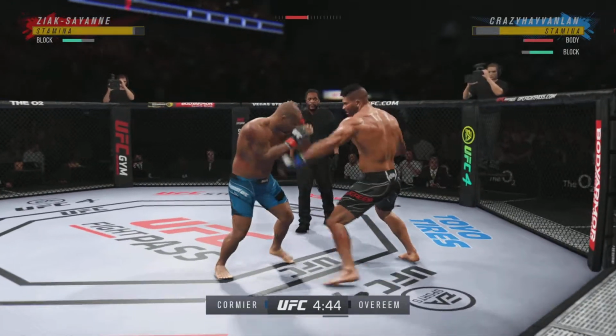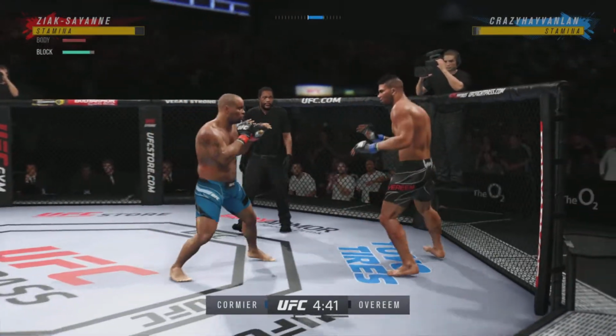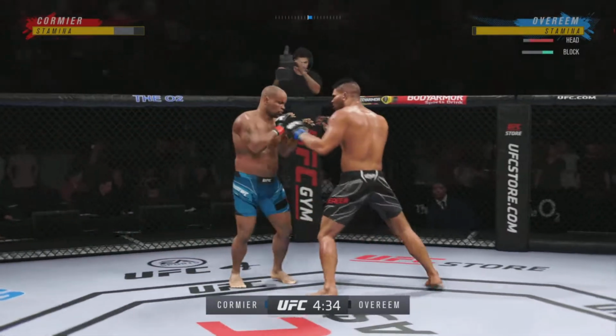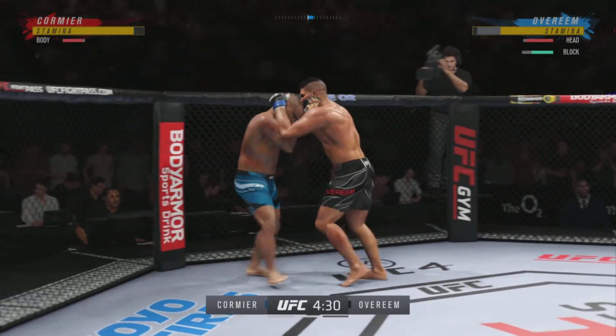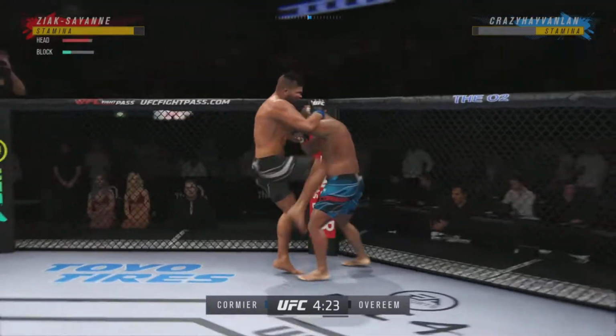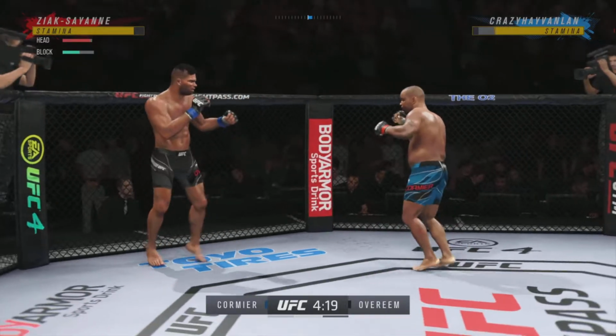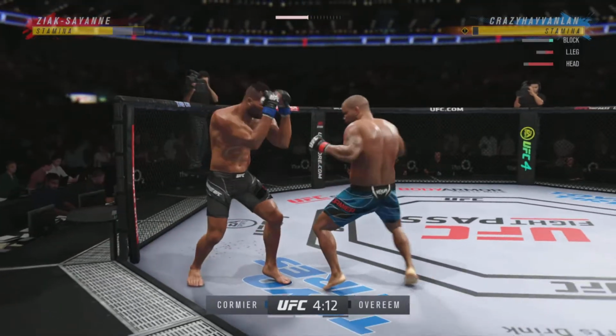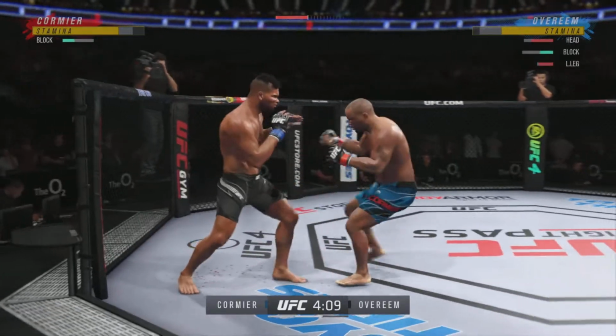Nice kick. Oh, and he lands another strike to the body. Not a ton of real estate there, but he certainly found it. Overeem's lower jaw does not look good. I don't think it's broken, but starting to show some obvious signs of swelling. And they separate. Visibly limping here. Big punch lands through the middle.